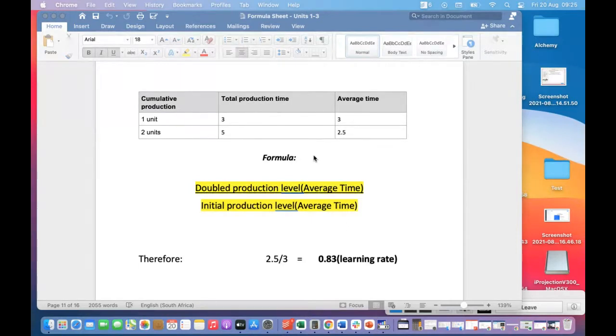That's the average time for each of those 2 units that were produced. I want to make that clear: not the total time for the 2 units, but the average time for those 2 units. So we're saying double production level, average time, 2.5, because double 1 unit is 2. So 2.5 hours divided by 3 hours, our learning rate is then 0.83. So we now have our learning rate.